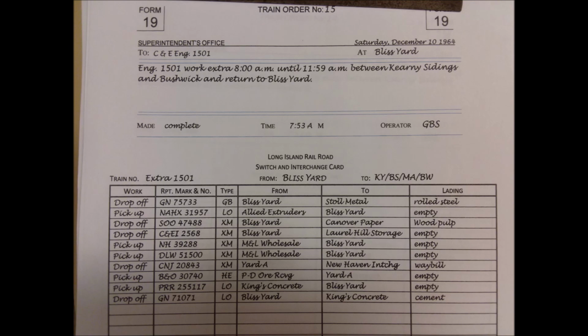Since I was in a programming mood, I also updated the switch list so that it automatically puts the industries in the correct order, something I've had to do by hand until now. So here's the switch list. We have 4 cars to assemble from Bliss Yard, and 1 car from Yard A waiting on the siding. We also have 5 cars to pick up from various industries around the layout. Feel free to pause the video if you want to study the list for a moment.